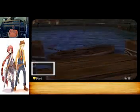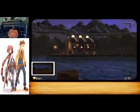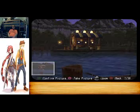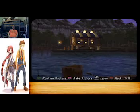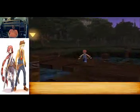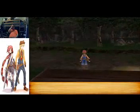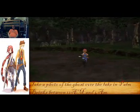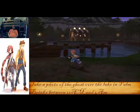I'm gonna go ahead and... Oop. Ruler of the Pond, there it is. Just a random ghost that appears when you snapshot it. I completely forgot that was a thing. If I wasn't taking a picture of the boat, I wouldn't have caught it. But you can only do it at certain times of the day. I don't remember which ones they are. I'll probably have Thorn put it down below. And that's it for here.